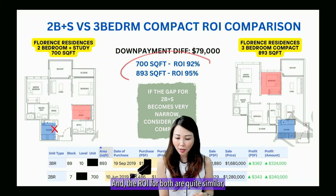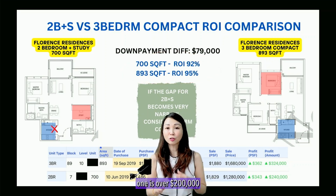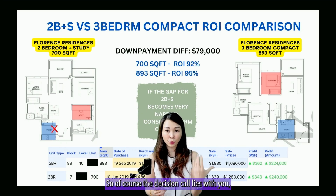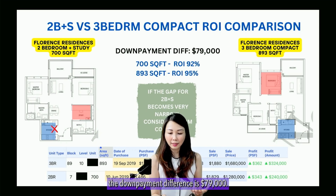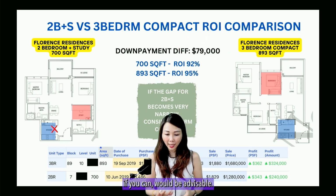And the ROI for both are quite similar, but of course when you break down the numbers, one is 200 over 1,000, one is 300 over 1,000. So of course the decision lies with you, but again, as I mentioned, the down payment difference is 79,000, and to have a higher ROI, if you can, will be advisable.